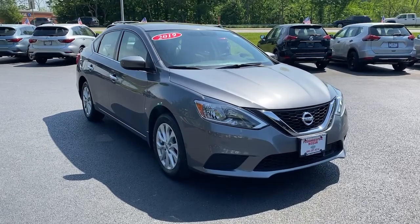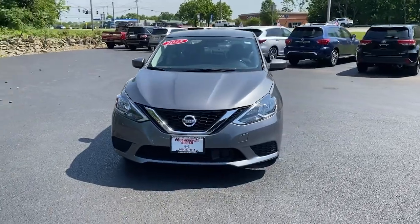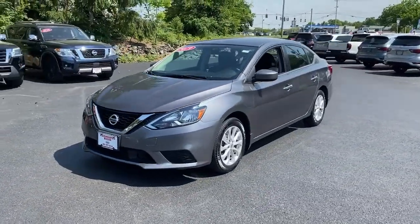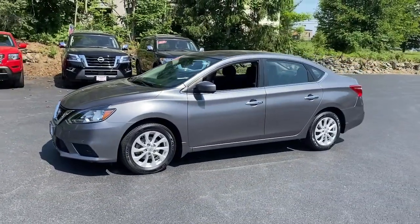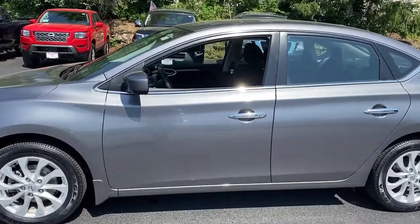Get into a car with value. 2019 Nissan Sentra. This vehicle still has fewer than 40,000 miles on the clock, so it won't last long. Comfort, convenience, safety, and fun are all yours in the sleek and spirited Sentra.